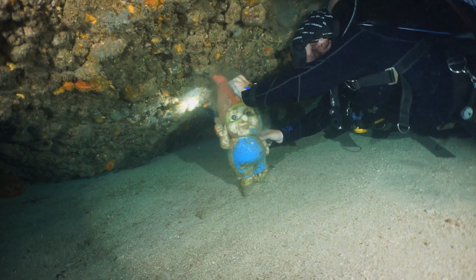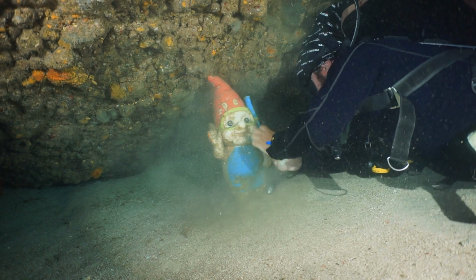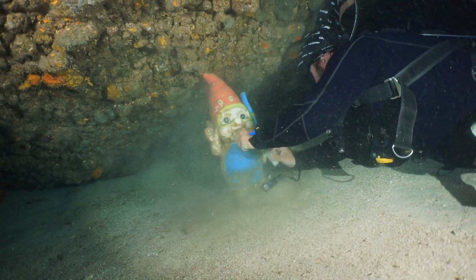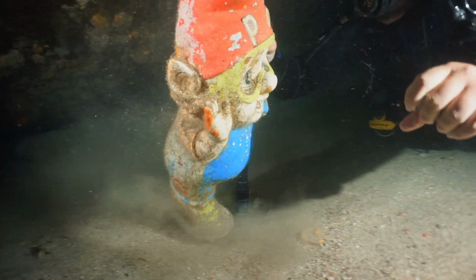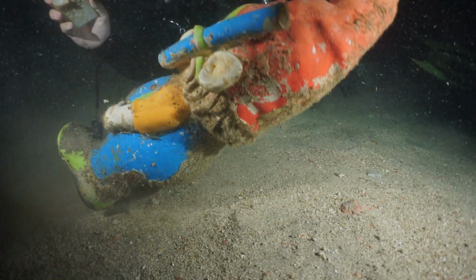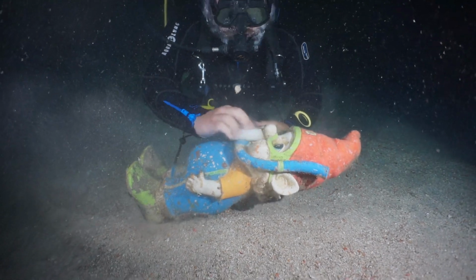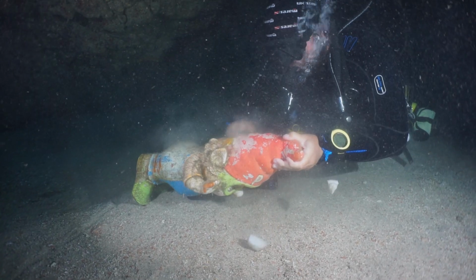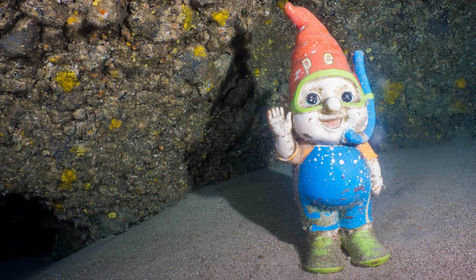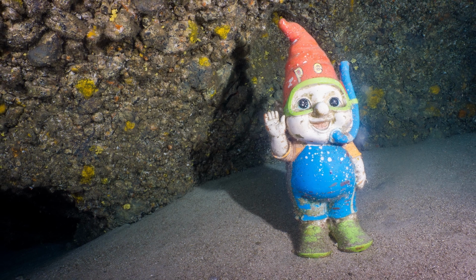We think that having fun is a very important part of diving. To be sure the little Speedy will continue putting smiles on everyone's faces, we did a cleaning session. After 3 years on the bottom, he needed a shower. Don't forget to say hi to Speedy on your next dive at Palmer Cave.